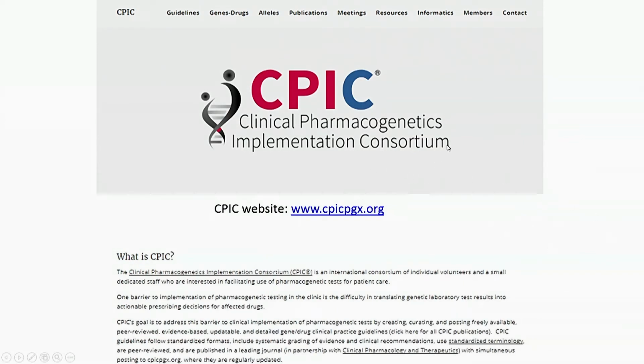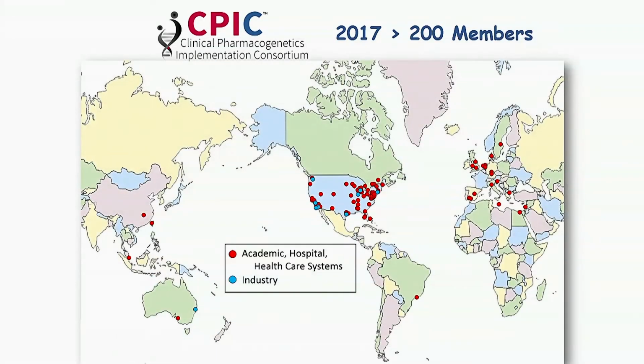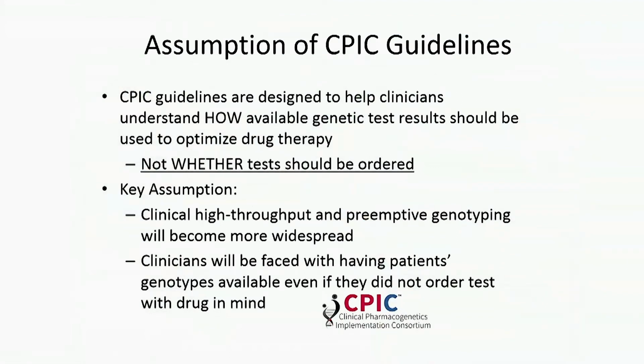CPIC's website is indicated here. And as I mentioned, it's an international consortium primarily composed of volunteers and a small group of dedicated staff who are trying to facilitate use of pharmacogenetic tests for patient care. And we have members from all over the world, I think probably over 300 members at this point. And what we do is create very specific gene drug guidelines, clinical guidelines. And these guidelines are designed to help clinicians understand how to use available genetic test results to optimize drug therapy.